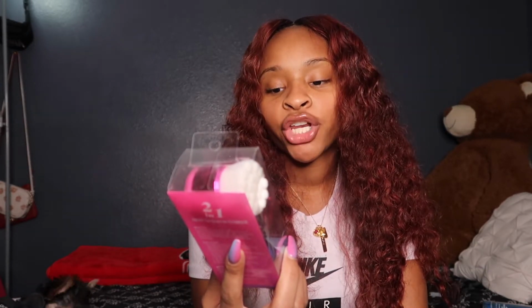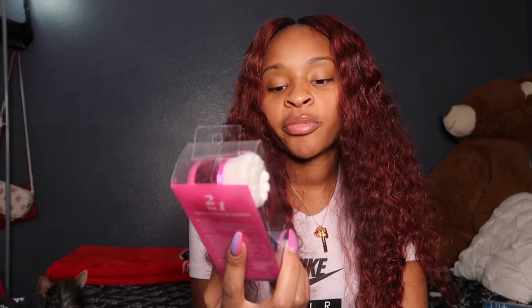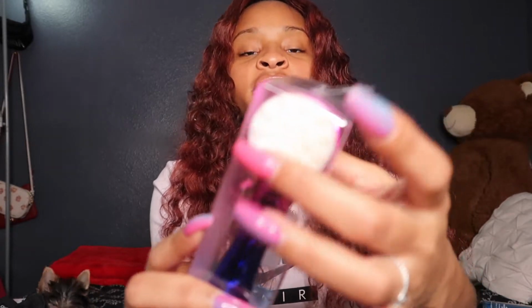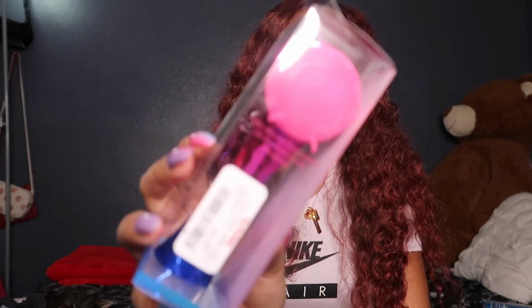I got this 2-in-1 facial exfoliator cleanser, the ultimate cleanser to help prevent pore blockage, uneven skin tone, and texture. So I thought this was really, really cute. It's 2-in-1. It has a soft little brush, and then an exfoliating brush on it, so you can exfoliate your skin.